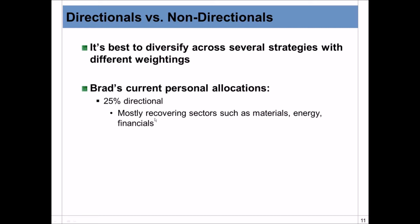But I'm mostly focusing on recovering sectors, materials, energy. Now financials are starting to run a little bit. Also stocks that have pulled back. Those are the ones that pull back to the 50-day line or the 200-day line. Those are the ones I tend to gravitate toward, and not the ones that are breaking out.